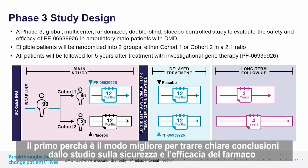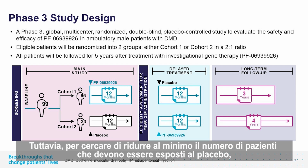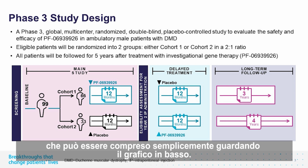One is it's the best way to have clear conclusions from the study about whether the drug is safe or effective. And the other is it aligns with expectations of the regulatory authorities. But to try and minimize the number of patients who have to be exposed to placebo, we've designed our trial with a 2-to-1 randomization ratio. That can be most easily explained with the diagram at the bottom.